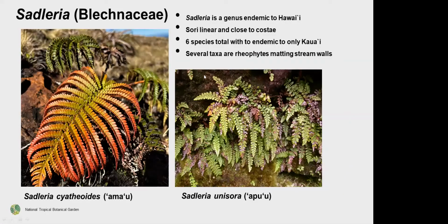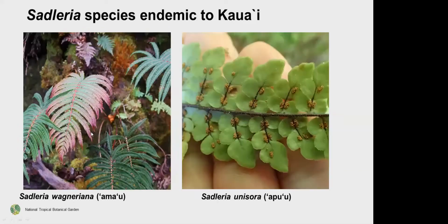Its sori are linear along their costa, and there's 6 species endemic, and there's several taxa which are rheophytic. This is a rheophytic taxon, Sadleria unisora. This is one of the endemic ones that is endemic to Kauai, Sadleria wagneriana, named after the great 20th century teratologist Herb Wagner. Herb actually was a mentor of mine when I first started looking at ferns.